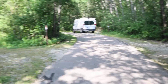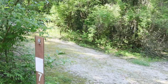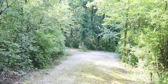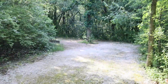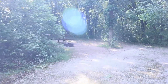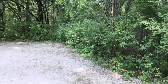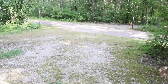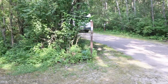Right, so this is a nice collection of sites right here. So this one over here is a back-in. You have room for your equipment down there, and then tucked around the corner you'll find the fire ring and the picnic table, so you can back all the way out to there. It's a nice long site. A lot of them list the biggest size of equipment you can fit in here.